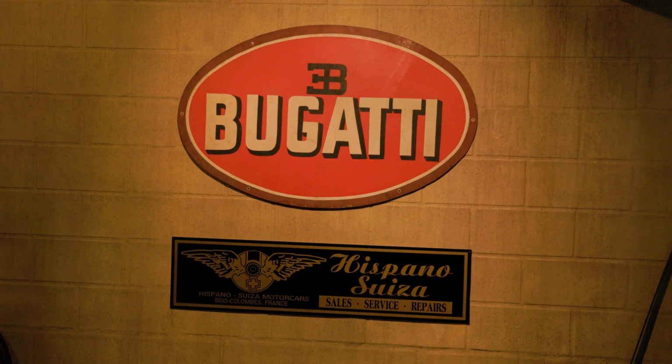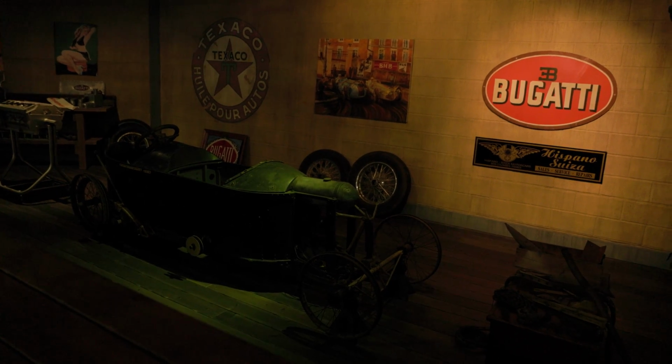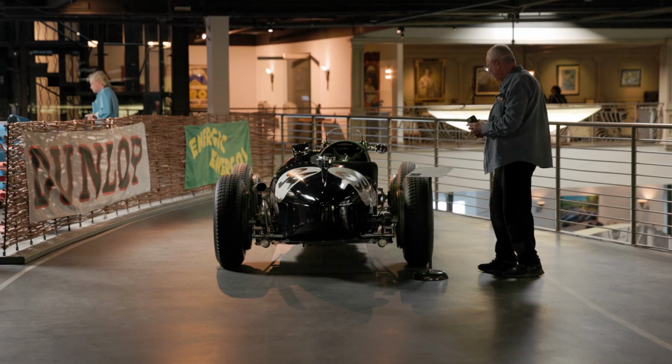Yeah. But this is amazing, the collection of cars here. I mean, we're talking about an unbelievable collection. And you know what? Every car here is a Pebble Beach car. Yeah, just spectacular. What do you think? You've been here before? Yes, I have actually.